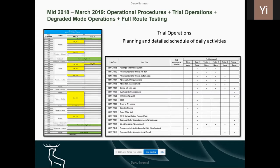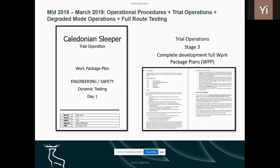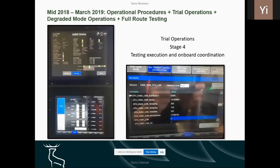Following the completion of the procedures and risk assessment, I then moved on to detailed planning of the daily testing activities for each day of the trial ops, based on a combination of requirements on time, resource, path, operational scenario, and scope of each testing involved. I then compiled all the information together to produce the daily work package plan, which I then used for execution and coordination of the testing on board. The results from all the testing were then compiled into daily reports to give my client at the time, Caledonian Sleeper, the evidence and confidence in the system behavior in readiness for fleet introduction.